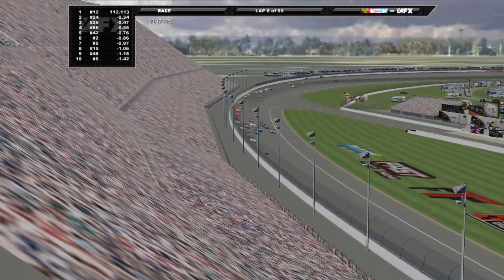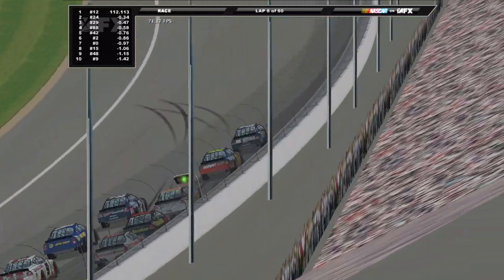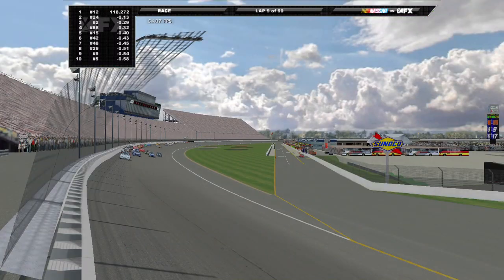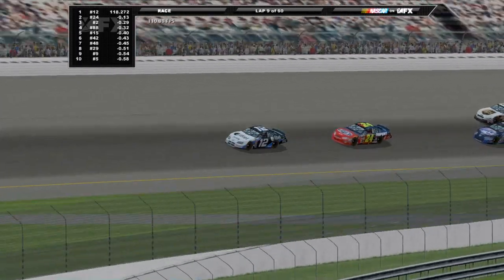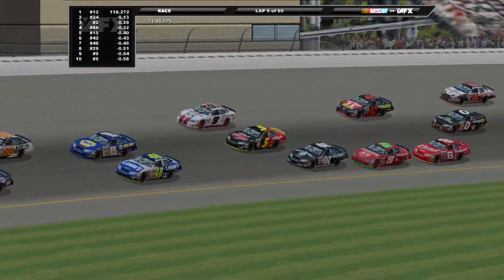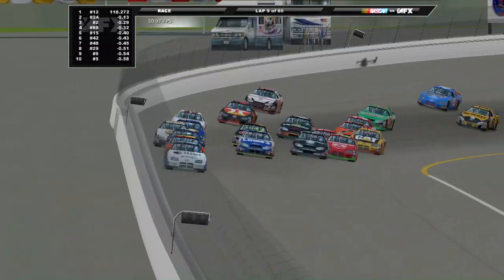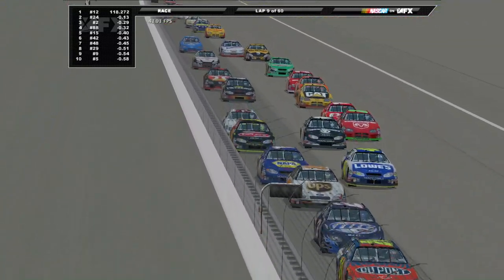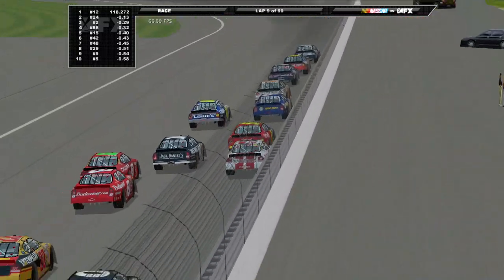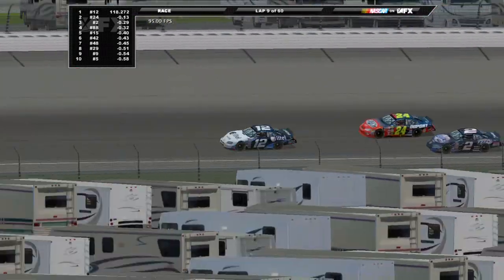Ryan Newman leads the first lap here on the restart. Heading down the front straightaway, we're going to get a flyby. Look at this, action-packed. Quite literally, too. I mean, here's a huge pack up front. Non-stop action. Cars shuffling around, looking for spots.